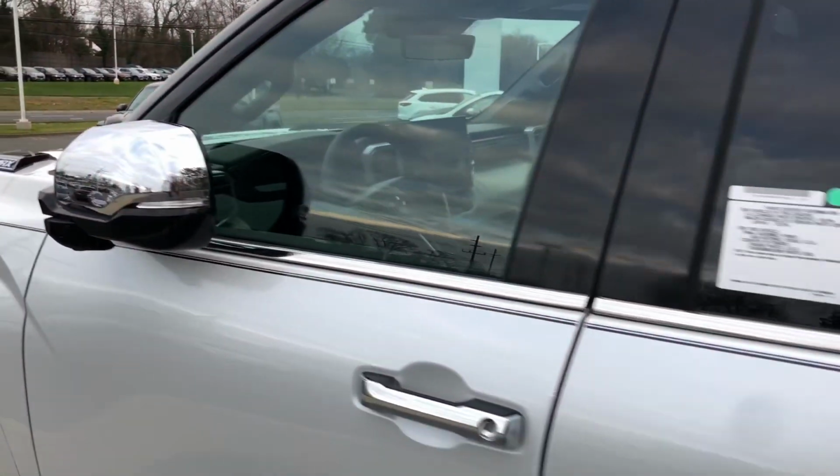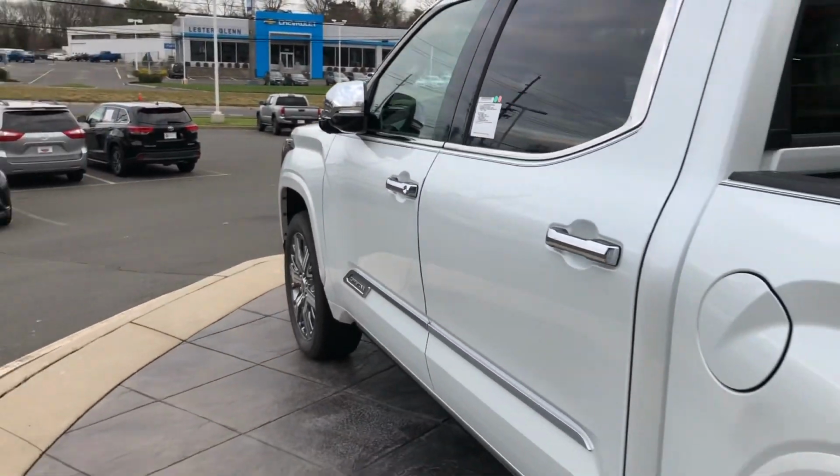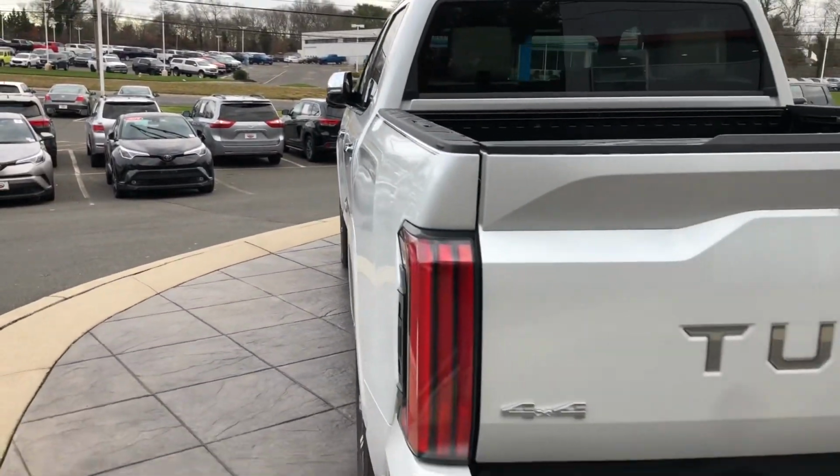This has the black headliner. Probably a tough interior to keep clean, but from what the owners are saying, they have no problem taking care of that, so I guess that's a good thing.